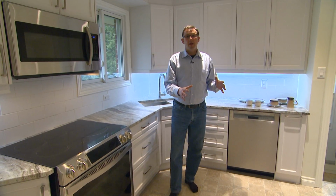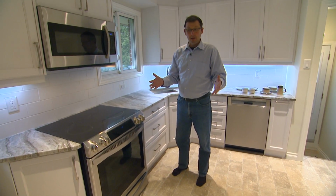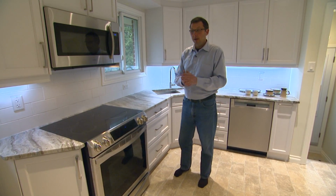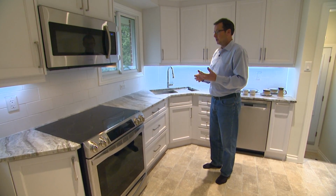So with the redesign, it's really open now. They actually utilize the space perfectly. You can still fit in a nice size table in here. You could fit 4, 6, 8 people around it. So it's a really comfortable and very bright and spacious kitchen.